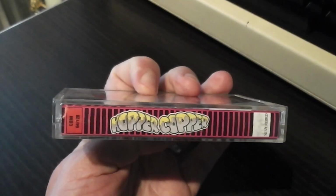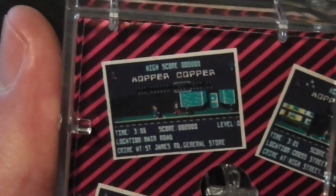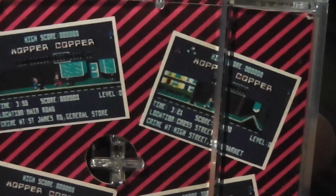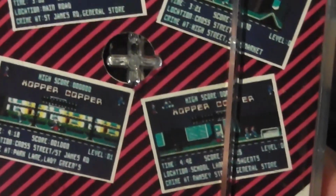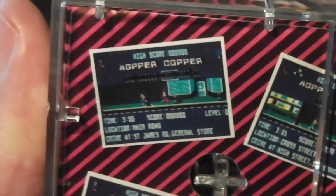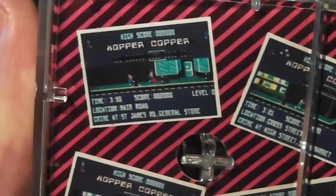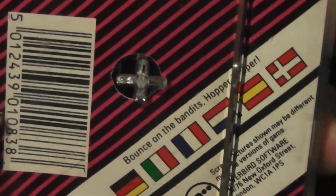The spine's got the Hopper Copper logo on it, as you would expect, and on the back cover we've got the 4 screenshots as always. All very similar looking. You can see lots of text and a very narrow section of screen that's actually got the game in. I'm not sure if this is the Commodore 64 version or not. And a simple explanation for what the game is: bounce on the bandits, Hopper Copper.